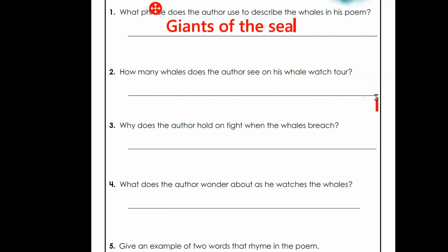How many whales did the author see on his watch tour? How many? How do you know that? Well, just because it has a picture doesn't mean it's there. Let's see. Our tour boat slows to a float near giants of the sea. The water breaks and the boat quakes as whales breach 1, 2, 3. So how many did he see? 3. I hold on tight. What a great sight. I feel both awe and glee. And I wonder if these whales I watch are also watching me. And by the way, they are. They're always curious. So how many whales does the author see? 3 whales. How do you know? Because it says it. He was counting. 1, 2, 3.